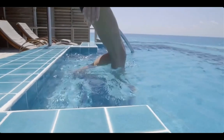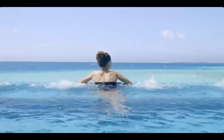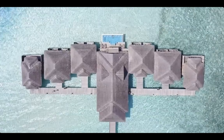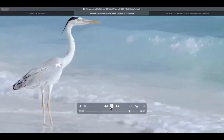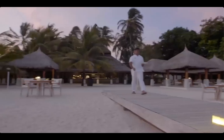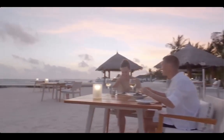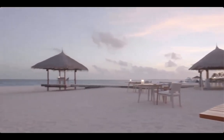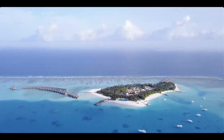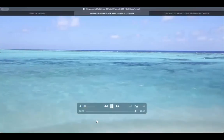The hydro pool. This is Sand with the pavilions. It's perfect for a romantic evening in the sand. And I love this shot because it actually shows you how beautiful the lagoon and the beach are in Velassaru. It's really picture perfect and very Instagrammable.